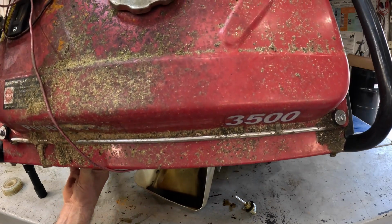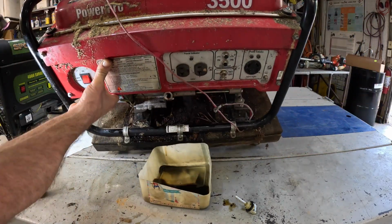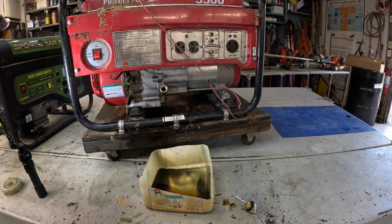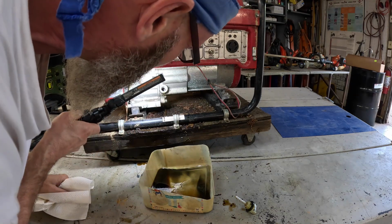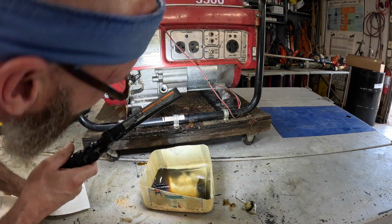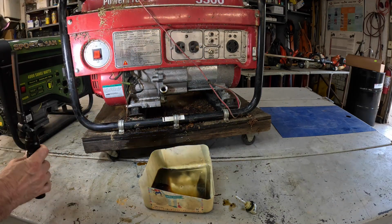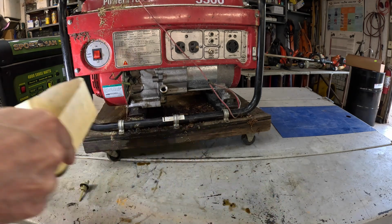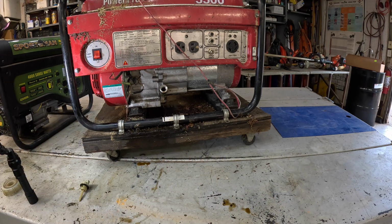From what I can tell, I got it tilted far enough over. Okay. Whew. Yep, she's completely empty. I can see all the way to the bottom of the engine case. Okay. That was hairy.